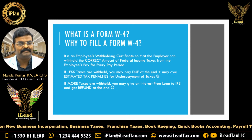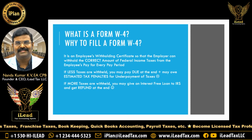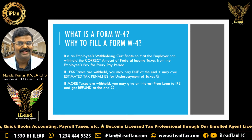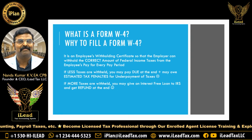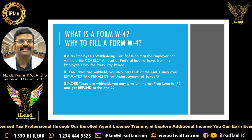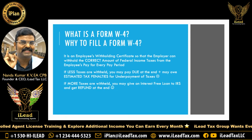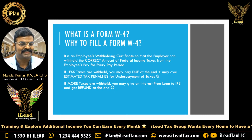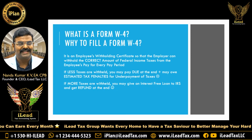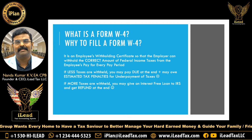Now next one, if more taxes are withheld, you don't care, and you say, okay, employer, no problem, go ahead and do whatever you want to do. By default, the employer will go with single, with no adjustments, benefits, credits, deductions, and exemptions. We call it ABCDE: adjustments, benefits, credits, deductions, and exemptions. So the employer will think, fine, he'll go ahead and deduct whatever it is, but more taxes will be withheld. Your paycheck will be less.